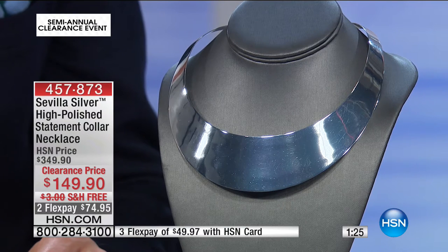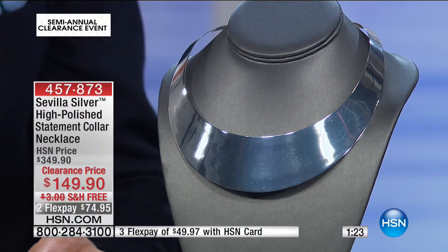How many? I have 58 of the. This is a standout for me. Look, love this. Look at how much sterling silver we're talking about. Hold on. 50 grams.